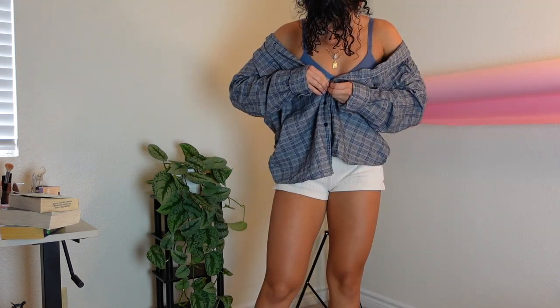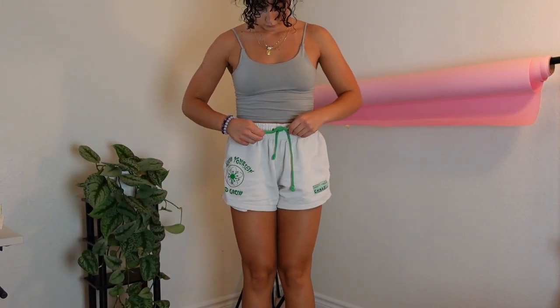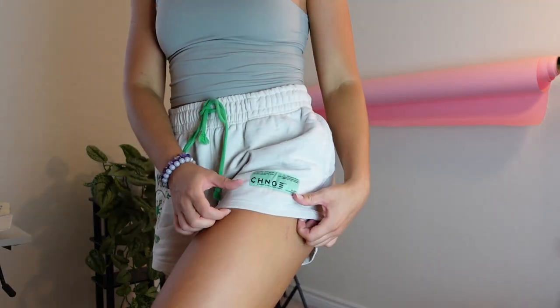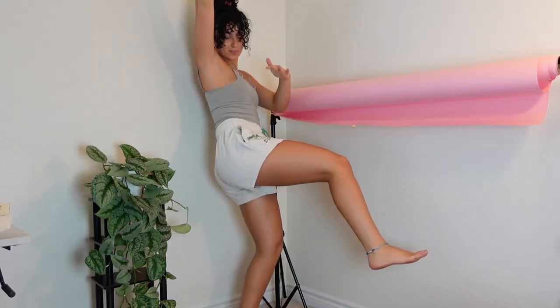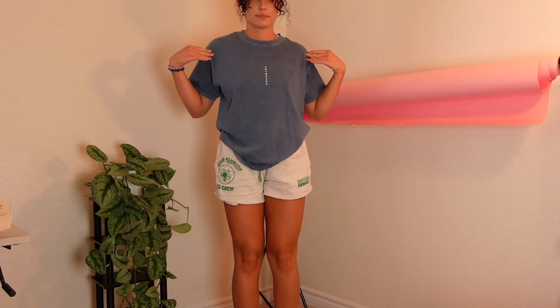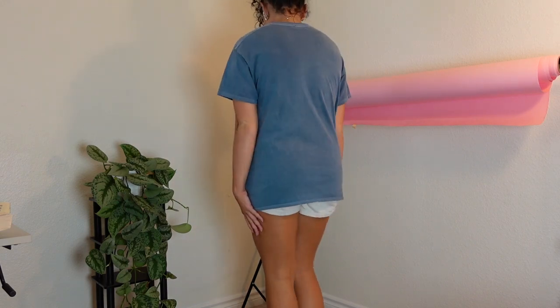And then I'm also bringing this thrifted flannel just because it's warm, it's soft, you can wear it a million ways, and I don't know, it just goes with literally everything. Okay, next I'm bringing a pair of sweat shorts, not this pair, but they're from the same brand, which is Change, and they're super comfy, and the top is from Pull&Bear. And then this top is, what is this top? Top Man. So Topshop's man section. I'm obsessed with it. So comfy.